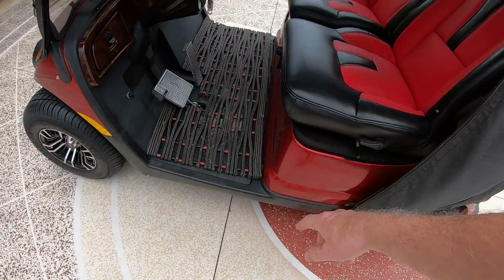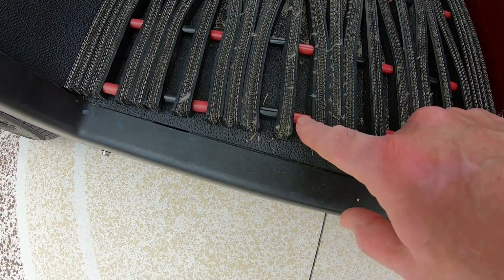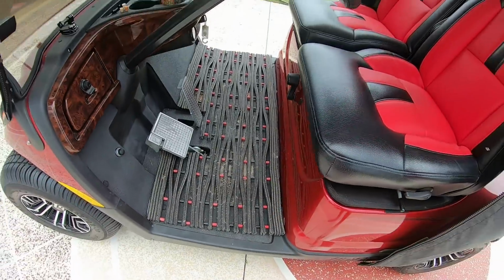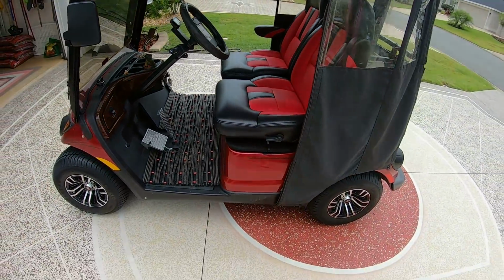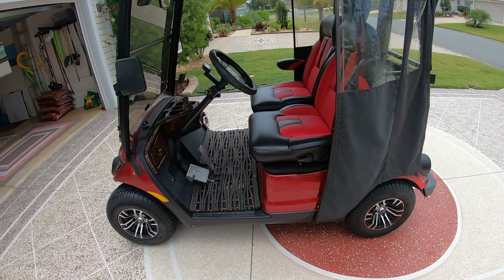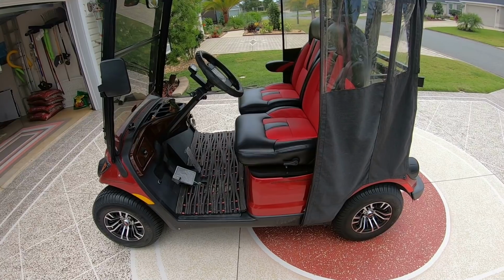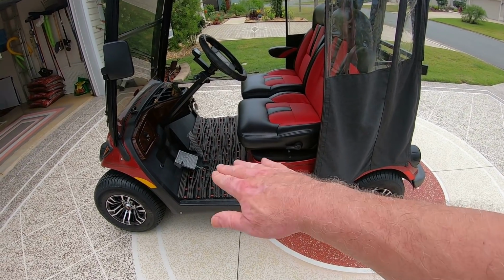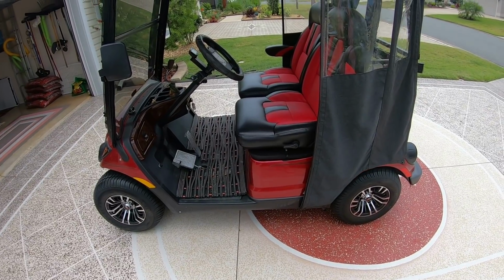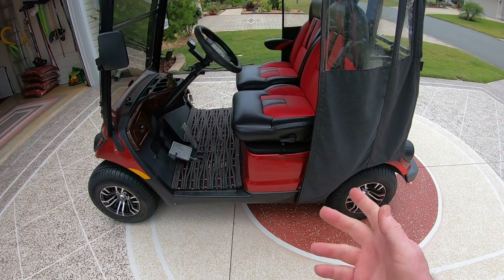This floor mat I had made, and if you can see the matching black and things in here that kind of match my golf cart. They have another floor mat out now that I like pretty well. It's a regular rubberized floor mat. It doesn't have the holes in it to allow the dirt to go through, but it has a really good look about it. You know, with a garden hose, you can clean these things out.